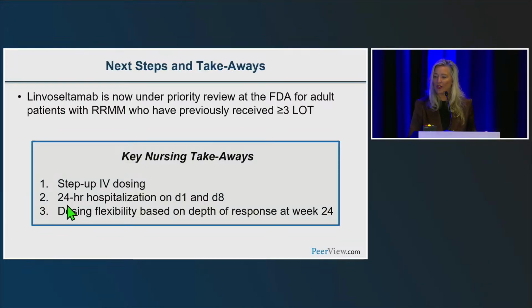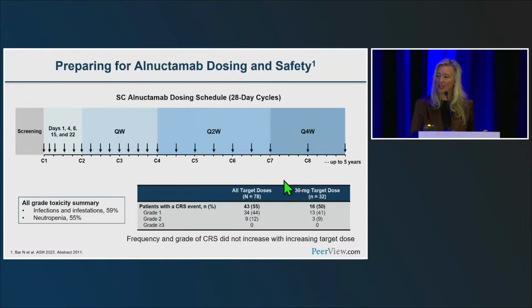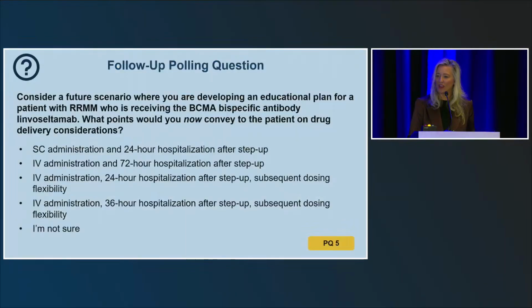Again, it's a 24-hour hospitalization on days 1 and day 8. It's not that step up for a week dosing like the others. Elnuctamab is active, it's sub-Q, and it's in refractory and relapsed patients. In this study, 78 patients were treated, and 96% were refractory to the last line of therapy, so they weren't responding anymore. Again, we need more drugs to help people. This is the one that had the 2 little binding BCMA sites. Nice overall response. We have days 1, 4, 8, 15, and 22 for the dosing, and then every week, and then every other week. So again, you can go to extended dosing eventually as you go on the cycles.